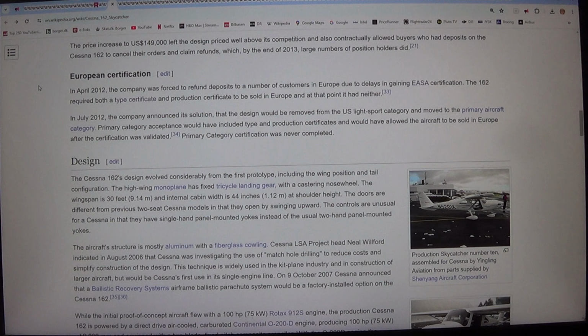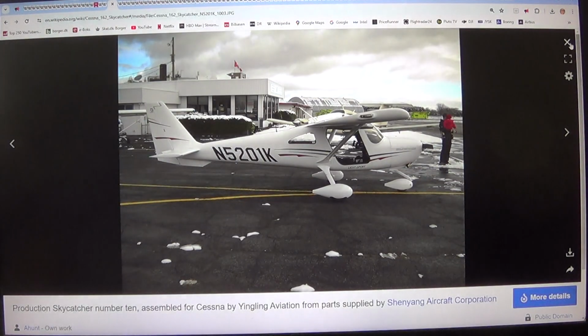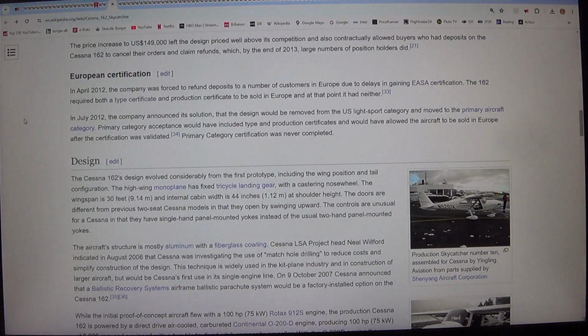European certification. In April 2012, the company was forced to refund deposits to a number of customers in Europe due to delays in gaining EASA certification. The 162 required both a type certificate and production certificate to be sold in Europe, and at that point it had neither. In July 2012, the company announced its solution, that the design would be removed from the US light sport category and moved to the primary aircraft category.